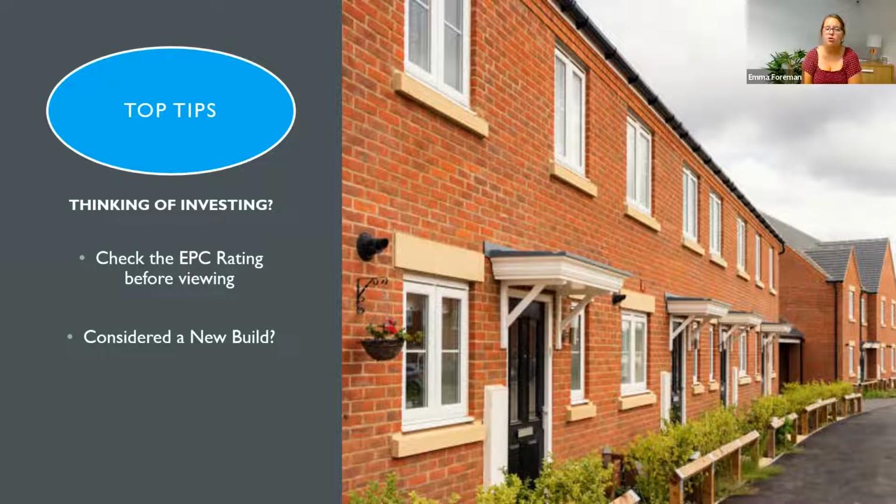And if you are looking at it at all, please do let me know and I can put you in touch with our new homes team and see if we've got anything there for you. But just a top tip at the moment, with the EPC regs coming in especially, is to be having a think about new builds if you're thinking of investing, because they are going to tick all those boxes for you.